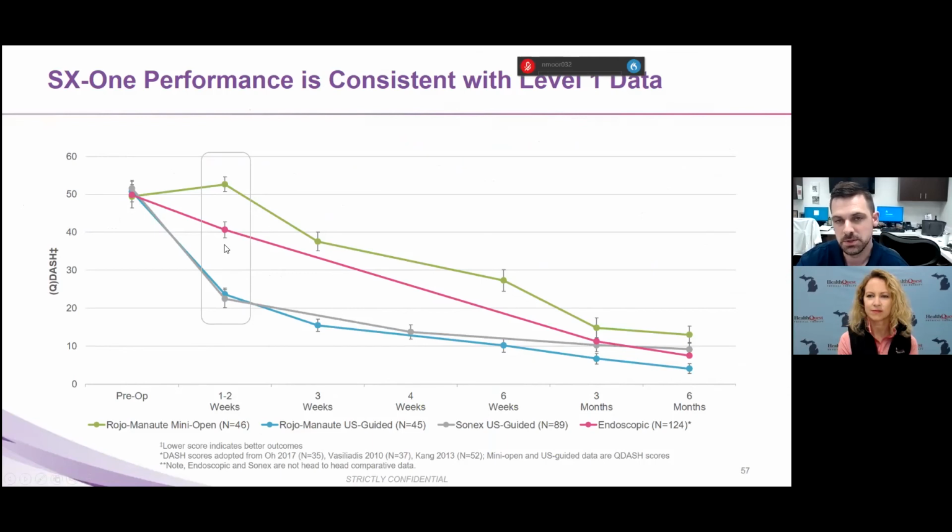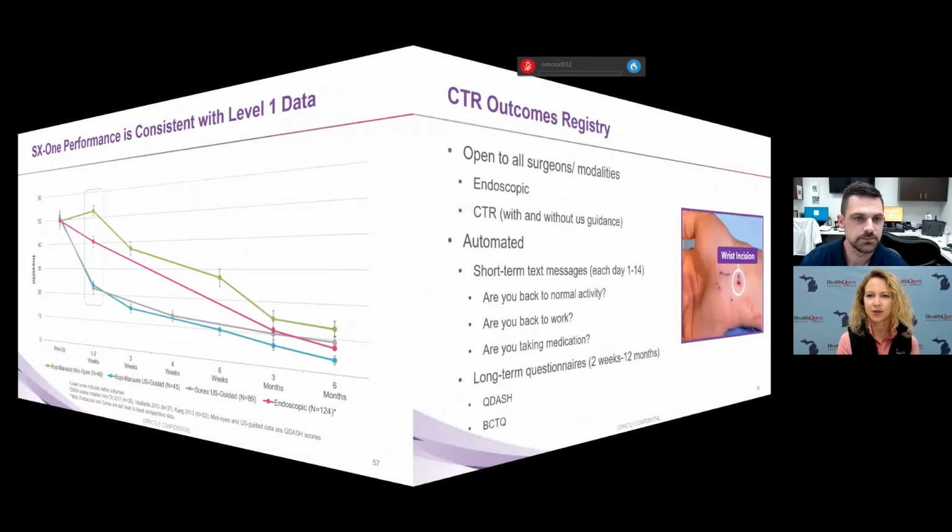So you might be able to do this on people that otherwise couldn't tolerate surgery, or on this big gap of people that have this but don't want to go through the big prolonged recovery. Comparatively, even to doing it endoscopically, at that 2 week, even 3 to 4 week mark, you have much improved symptoms there. Right.